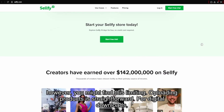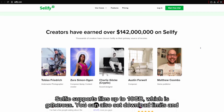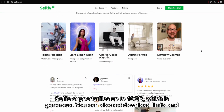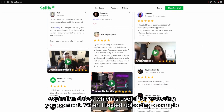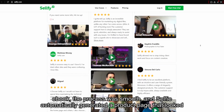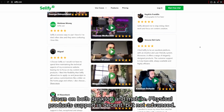Uploading products is straightforward. For digital downloads, Sellfy supports files up to 10 gigabytes, which is generous. You can also set download limits and expiration dates, which is useful for protecting your content. When I tested uploading a sample ebook, the process was smooth, and Sellfy automatically generated a product page that looked clean on both desktop and mobile.